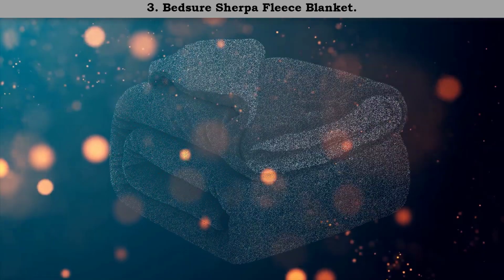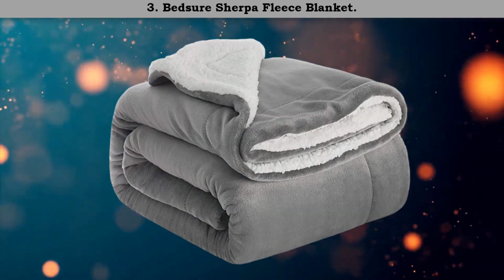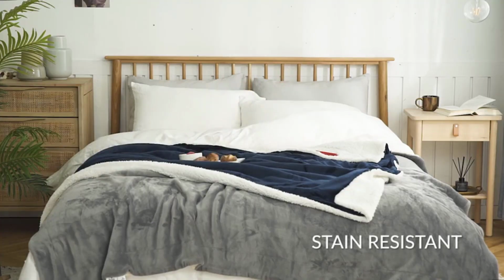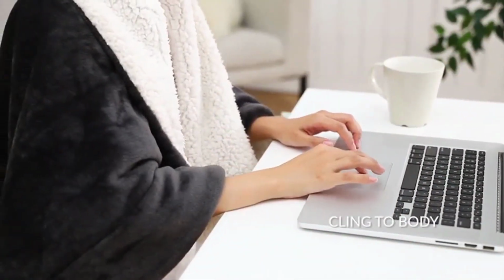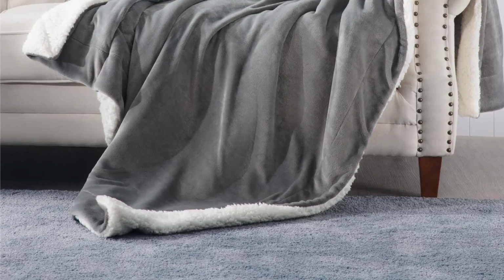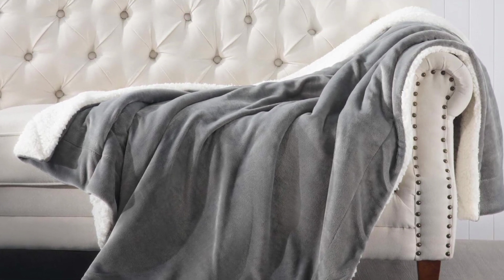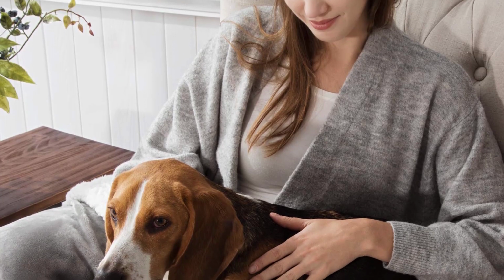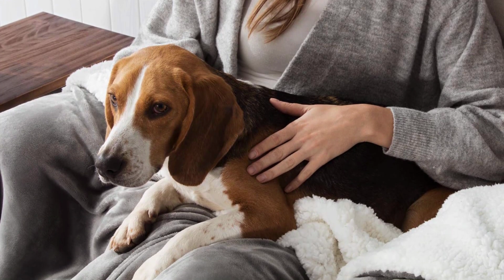Number 3. Bedsure Sherpa Fleece Blanket. Bedsure Production Company delivers high quality items that blend style, construction, and most importantly, a fantastic performance. Similarly to all the items from the manufacturer, this throw blanket features a great design, sturdy construction, and delivers a comfortable feeling. This blanket has a simple but effective design.